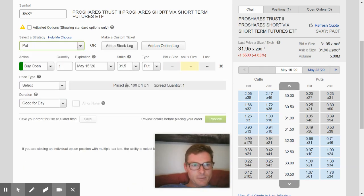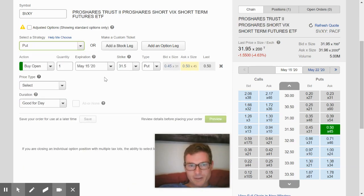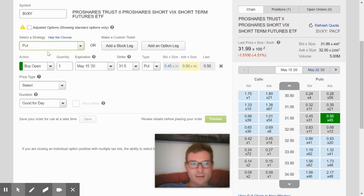But this is just simple buying a put. So you're shorting it if you're buying a put, and the person that's selling the put is selling you insurance, and that's a completely different strategy for selling puts or calls. But this is buying a put. This is how you short something. Just straight short it with an option.